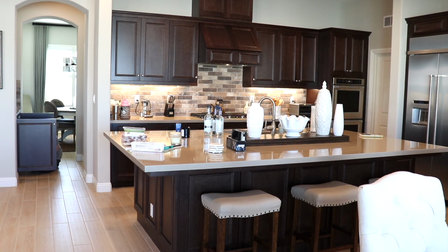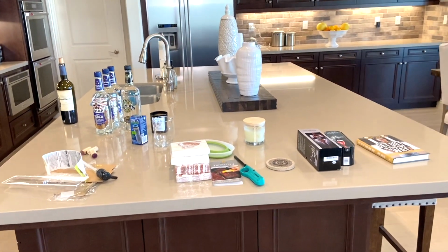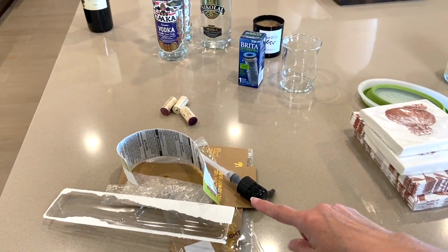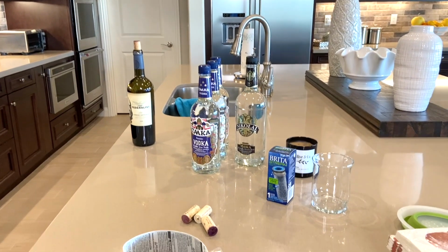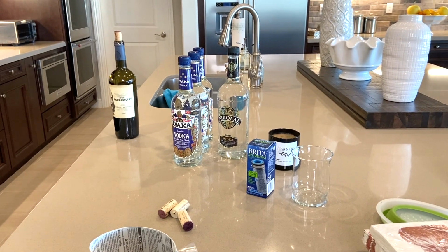There's no tomorrow. After putting everything back in the cabinet, this is what I have left that I need to deal with. So first of all, I have a pile of trash right here. All of this needs to go to recycle. I'm gonna throw the wine corks away. That bottle of wine is open, so I just need to dump it because it's old. And the vodkas are actually what I use to make some cleaning recipes.